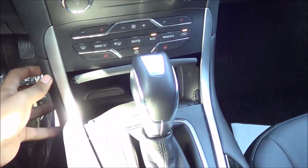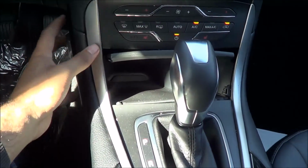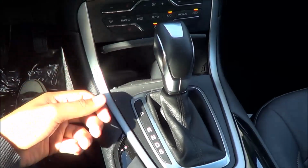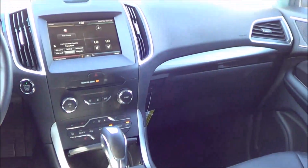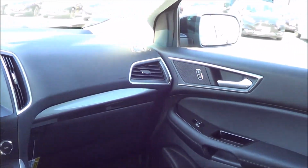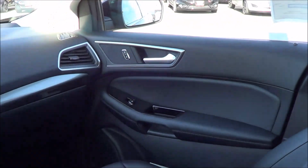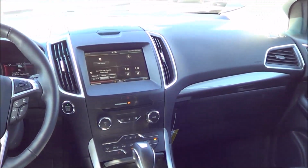Build quality is also much improved. There's not that many panel gaps inside of here. Overall, this is a fairly high quality cabin design, and I'm actually quite impressed. And it's much better than the cheap feeling design of the previous model.